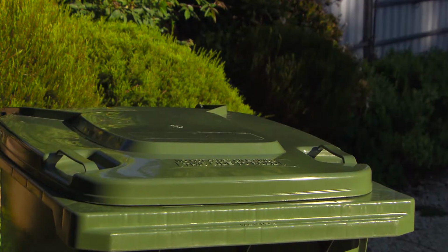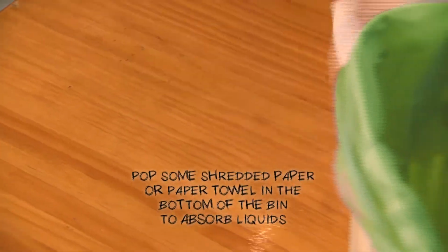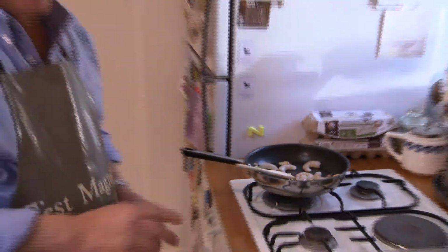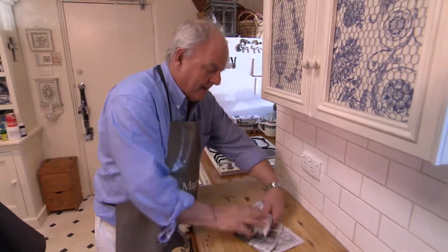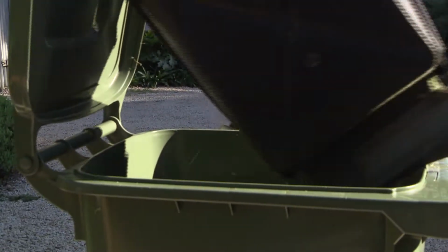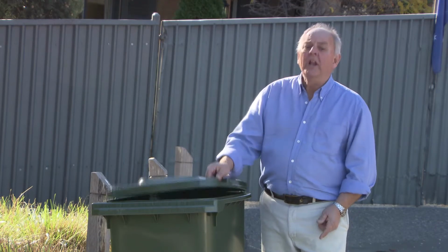It's that simple. If you're worried about odour, pop some shredded paper or paper towel in the bottom of your compostable liner bag to absorb the liquids. And for those particularly smelly foods, wrap them in newspaper, pop them in the freezer, and bring them out, put them in the bin when it's closer to bin night. And you can cover them with layers of garden waste like lawn clippings. Now, don't overload the curbside bin. The lid should always be able to shut.